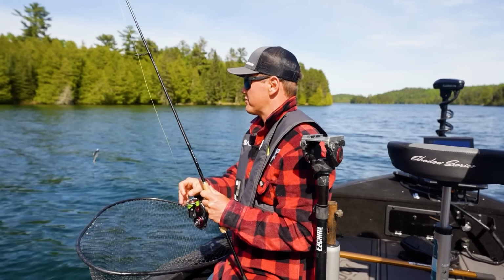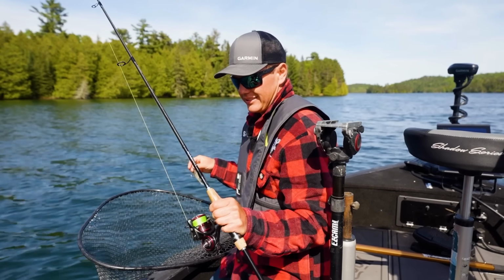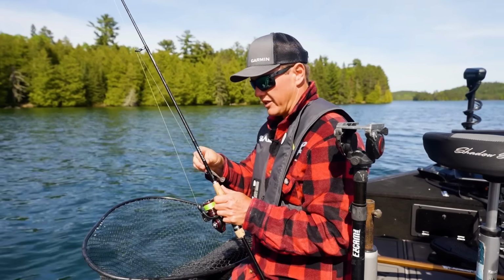This is a 7.3 medium spinning rod. Once again, it's a little bit of a slower action, but basically like heavy walleye gear. This is the same rod I use for throwing swim baits for pike. I actually had this rigged up for smallmouth the other day, so it's fun catching them on the lighter stuff.